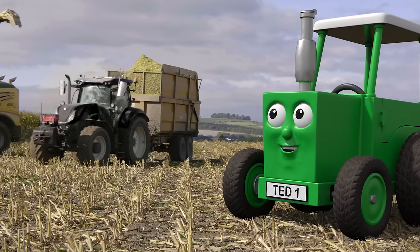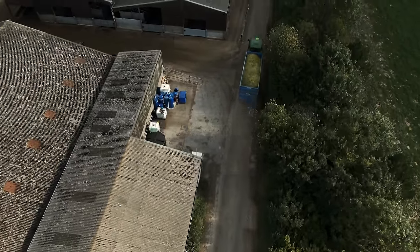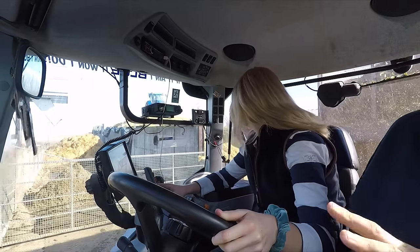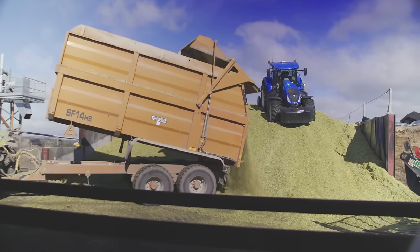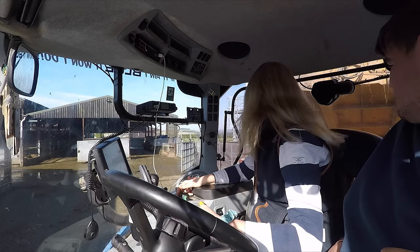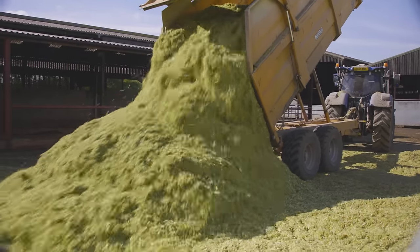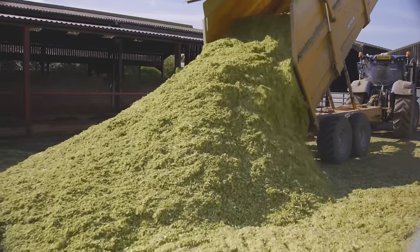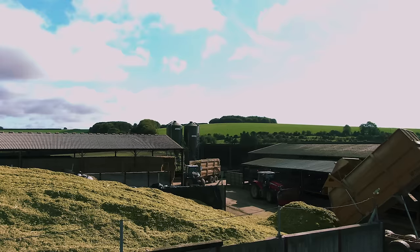Take it back to the farm now. Now Kitty needs to empty the trailer. She tips it up and whoosh, out comes all the maize. Good job, Kitty. She needs to head off for another load.